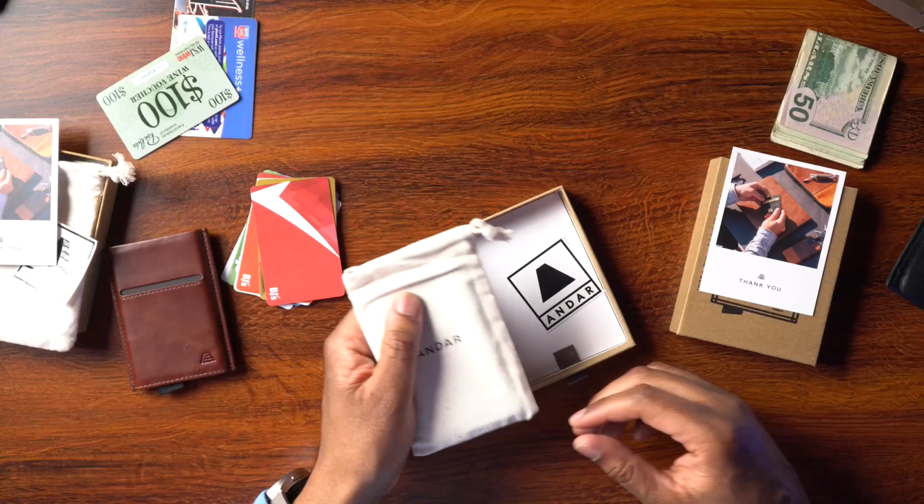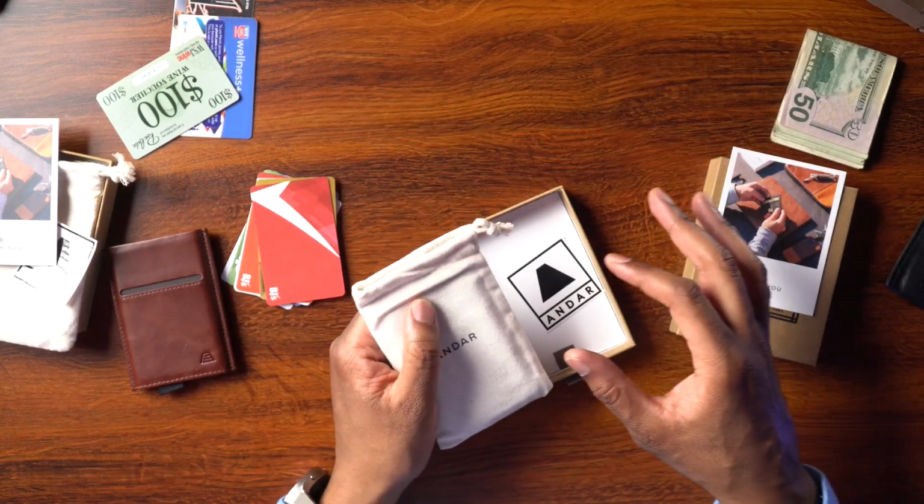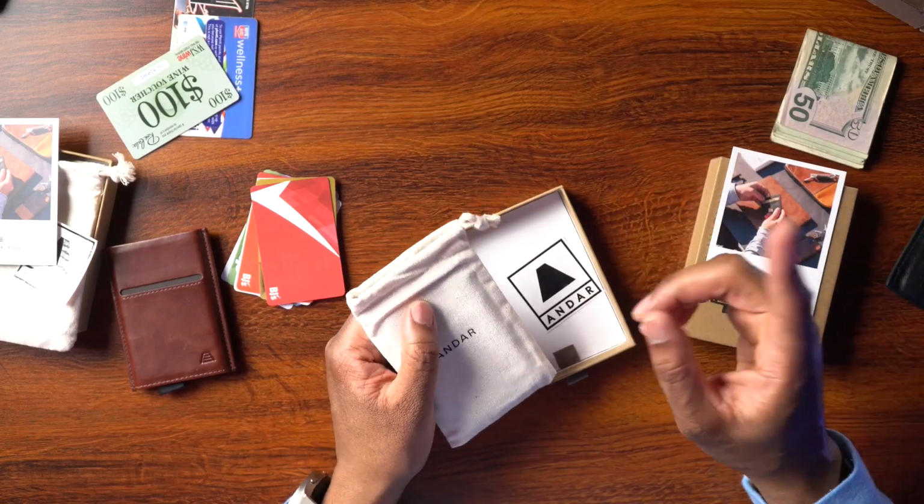So yeah. All right, well, these are the Andar wallets and the iPhone cases. They're fantastic, and they have other styles and designs of wallets and cases, so you can go onto their website and check them out.